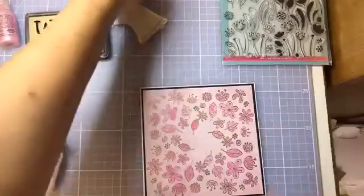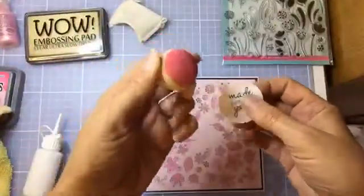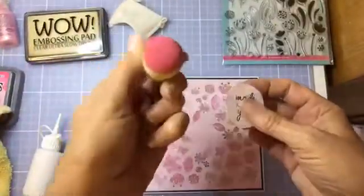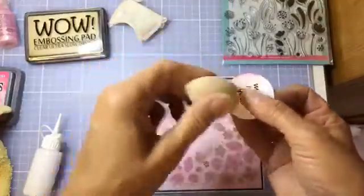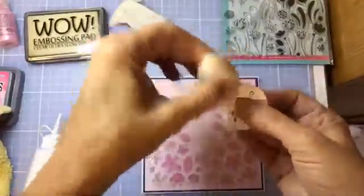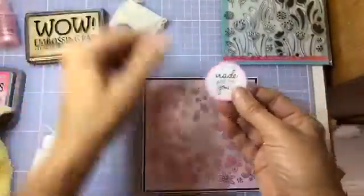Okay, so then I've got my sentiment. Because I like it all to tie in, I've got some ink left from when I've blended with my ink pad. So I've got some Picked Raspberry left on here. So I'm just going to add, not put any new ink on there, just use what's already in my sponge so it won't be too dark.